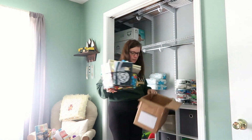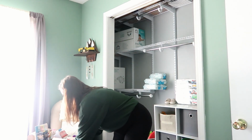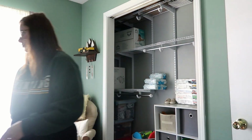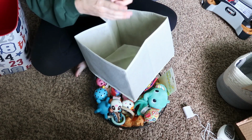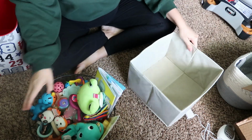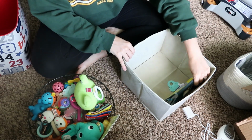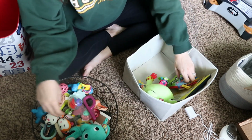We don't have the drawer dividers that you see all over Pinterest and all over YouTube, because it just wasn't in our budget. And it just wasn't something that I could justify spending a lot of money on, because they can get quite pricey when you're trying to buy multiple dividers for a full-size dresser. So I didn't do that. So there's just stuff everywhere.